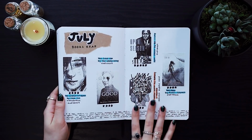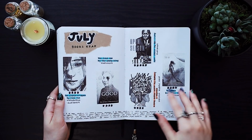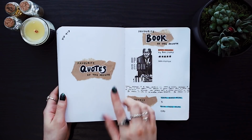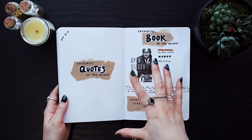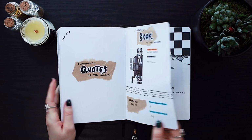Okay, so for my books read spread, I once again used my Memo printer to print out the covers because obviously I didn't read as much in July since, like I said, I was moving. So favorite quotes of the month, I was clearly too lazy to add quotes this month. Favorite book of the month and monthly stats.